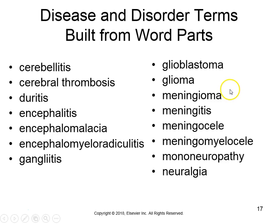I think we might have not seen this suffix before, cele, C-E-L-E, just to make sure we're on the same page. Cele means a protrusion, so something is basically sticking out of where it should not. It's oftentimes associated with a hernia. If you know what a hernia is, sometimes it gets the cele word in its medical term.